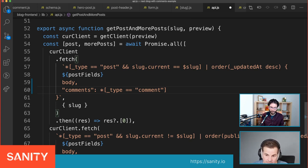So we know it's a type of comment that we want, and there's another criteria. And GROQ has this references function. So we can query for posts that reference something. It's a hard name to say. References. References. It's like posts lists. That's from the 11ty stream. Be sure to go check that out. Let's go add references.